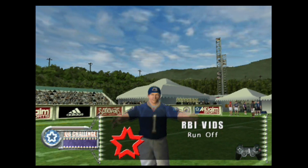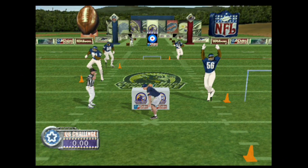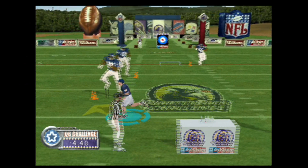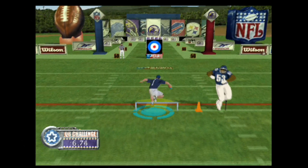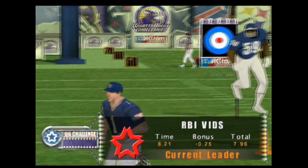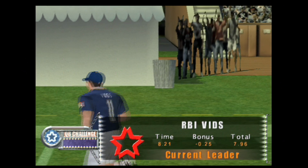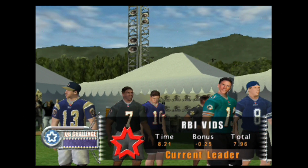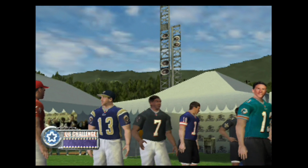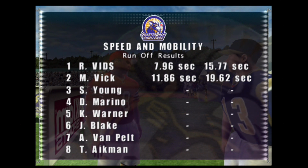Number 1 will be up next in this event. Here's the time he needs to win this event. He strikes the second ring, and a quarter of a second will be deducted from his time. Good job hitting that second ring and making a clean run through the obstacles. This will definitely help him in the standings. And he'll end up with a 7.96. Number 1 will be the winner of the speed and mobility event and take the initial lead in the standings.